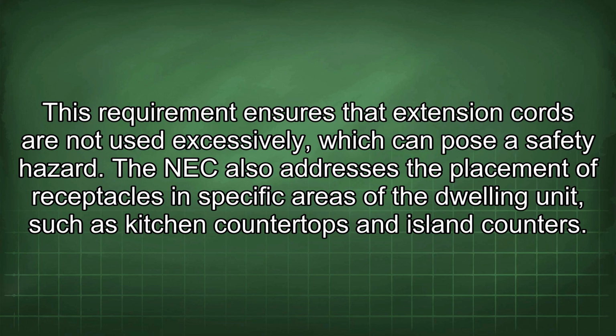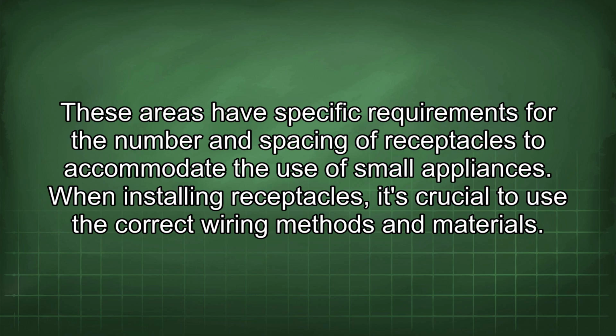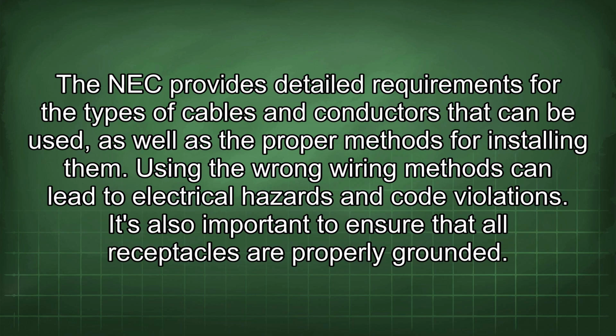The NEC also addresses the placement of receptacles in specific areas of the dwelling unit, such as kitchen countertops and island counters. These areas have specific requirements for the number and spacing of receptacles to accommodate the use of small appliances. When installing receptacles, it's crucial to use the correct wiring methods and materials. The NEC provides detailed requirements for the types of cables and conductors that can be used, as well as the proper methods for installing them. Using the wrong wiring methods can lead to electrical hazards and code violations.